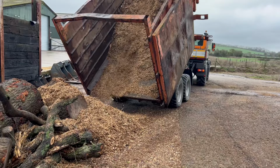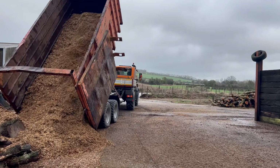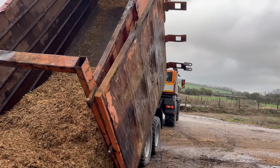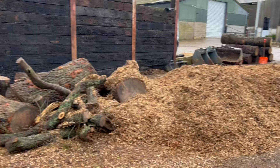Fairly separate, so it shouldn't be too bad. Chip all up the front, log at the back. That's it. Chip, log, done.